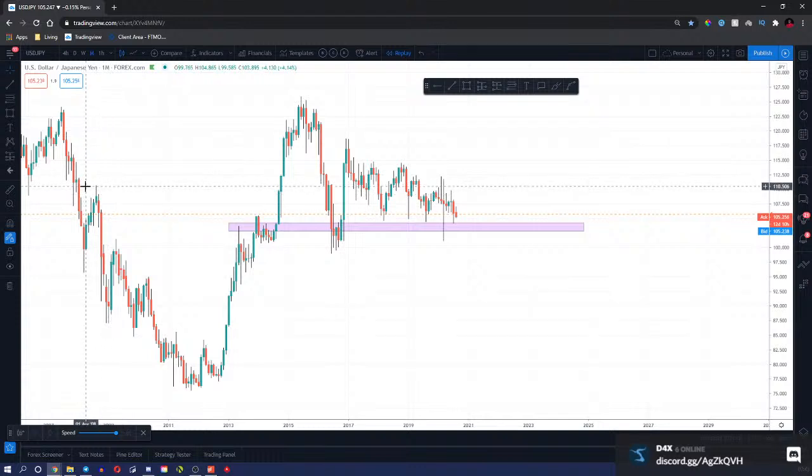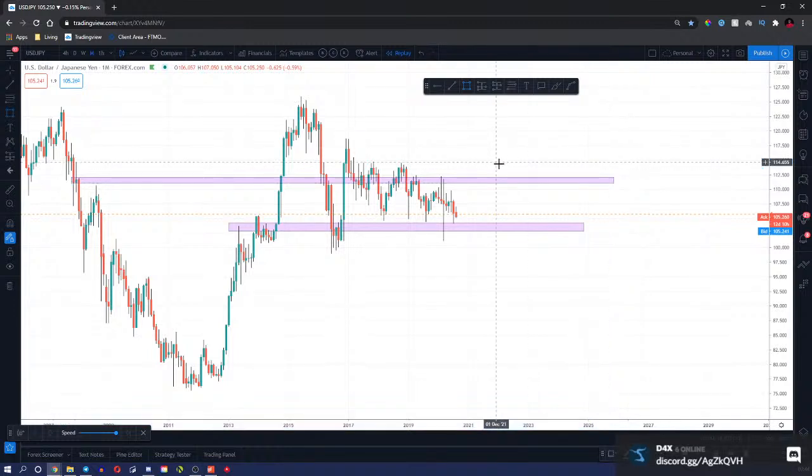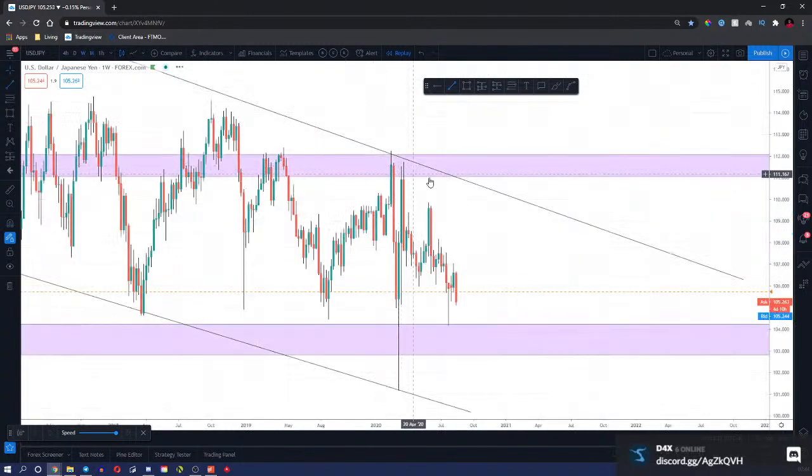What was that alert for? That's probably the break of the ascending or descending channel, yeah. So I'll look at that later. I got a nice supply zone here, which I'll draw now, and we'll adjust it on a lower time frame, so I don't forget. Draw that channel, all that's good.